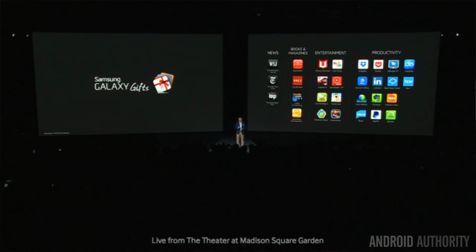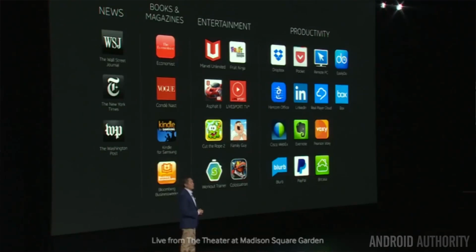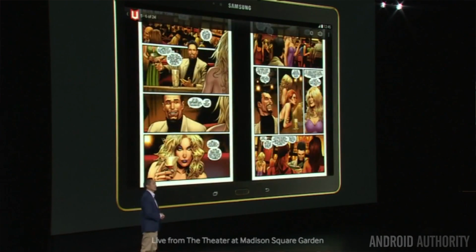And then later on in the presentation, we saw a lot of the reasons why this AMOLED screen was being pushed so hard. From my perspective, I saw it as an opportunity for Samsung to create partnerships with a lot of companies, and you saw a lot of them. There were publications like National Geographic and also Netflix. Netflix is going to be making 1080p ready content for these particular tablets, and it's going to be one of the first tablets to get that full HD treatment from Netflix.